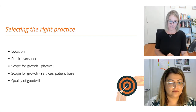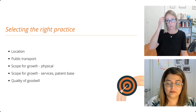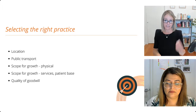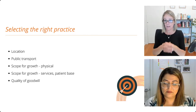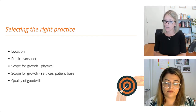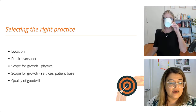So selecting the right practice. This is before we go down the 12-week process, because we have to make sure that we've got a list of things that we're calculating and contemplating within our brain. Is this practice that I'm about to look at, or this site that I'm about to look at, going to be adequate for me, not just to get myself established as a practice owner, but is it going to work for me long term as well? Number one, of course, is location. Looking at location is really, really important.